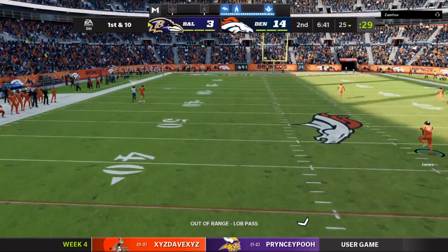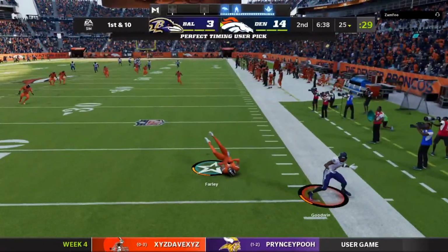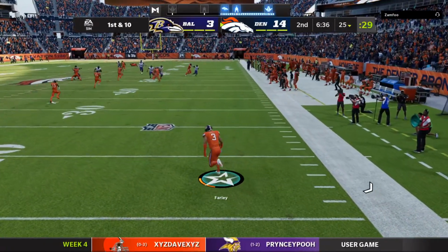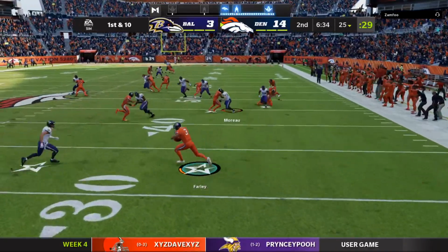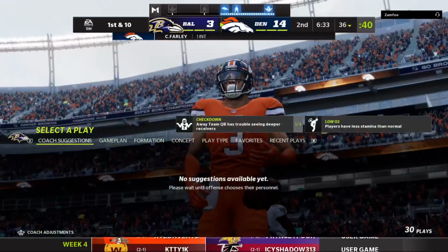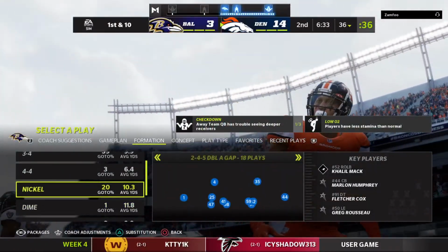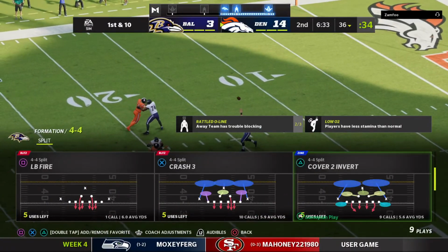Deep ball for Goodwin. Oh, and a bad throw there. It's intercepted. Picked off by the rookie from Virginia Tech, Caleb Farley. And the Broncos are going to get it back here just past the 35. Well, his arm strength never an issue, but this one winds up in the wrong hands.